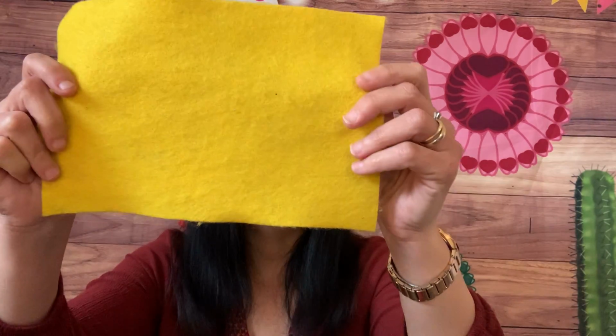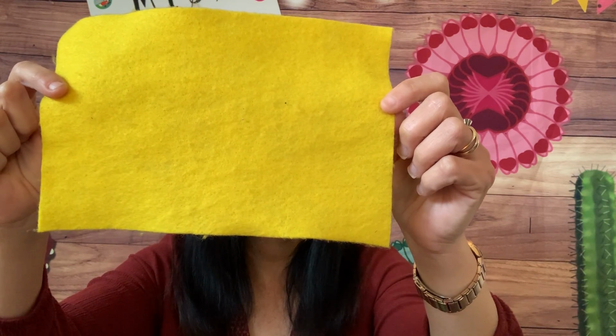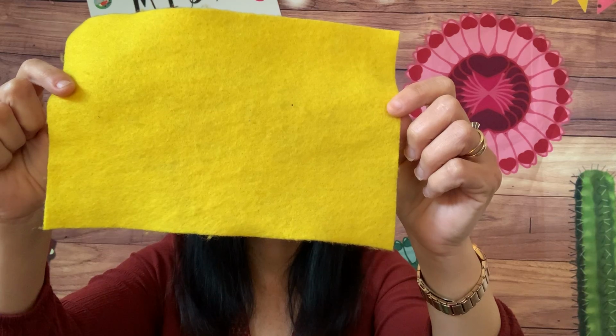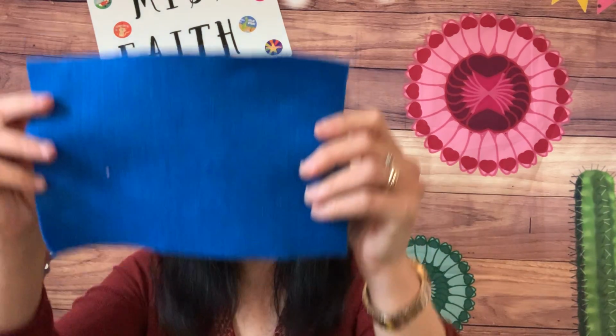Did you find something? The next color to find in your house is something that is the color amarillo. One more color. Find something in your house that is the color azul.